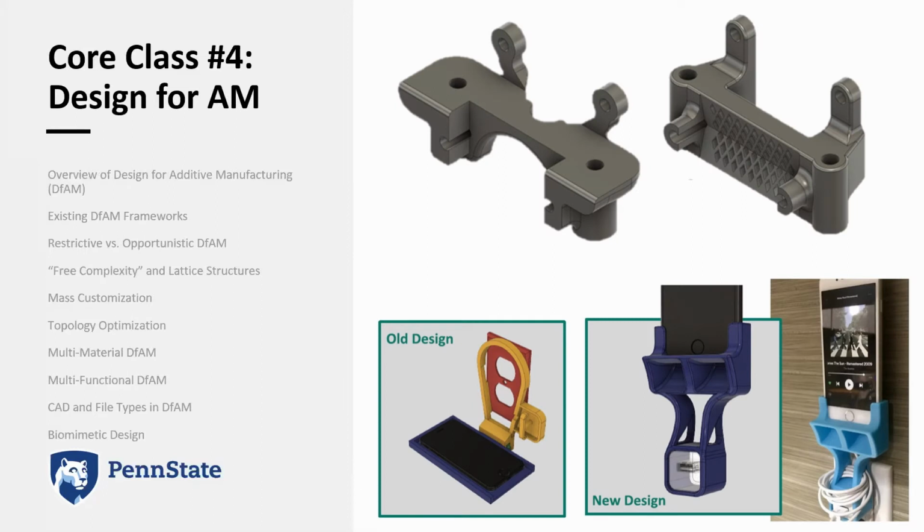And then Nick Meisel, a faculty member in our engineering design program at Penn State. He teaches the design for AM course, and many times, schools or universities will have the process course, and then the design piece or even the materials piece will be a quick couple lectures on that or something, or maybe there's a separate hands-on project.